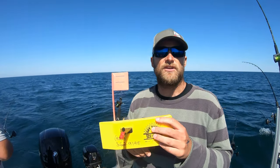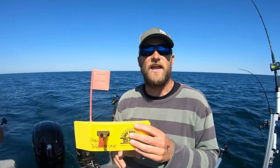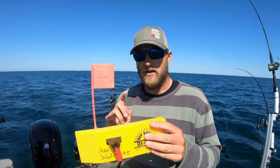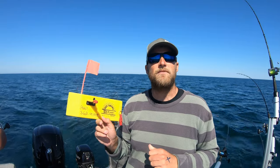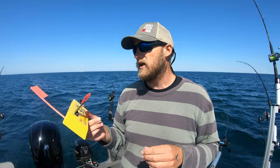This concept was actually invented right here in Sheboygan. The first model was the yellow bird. It was invented by Eddie Vasilis. And since then there's been many makes and models. There's plenty of great boards on the market.